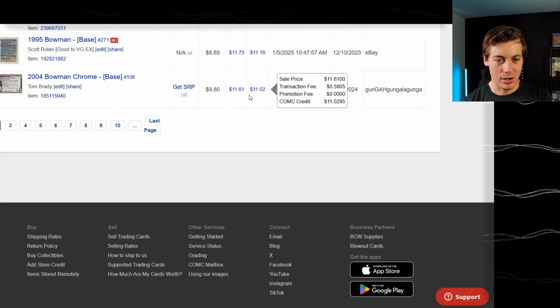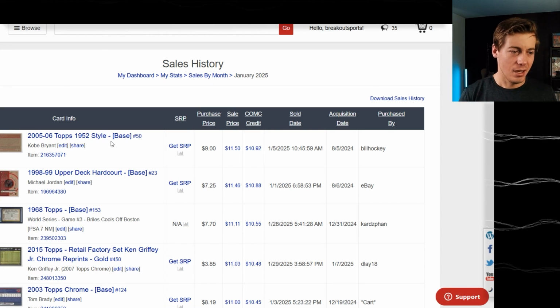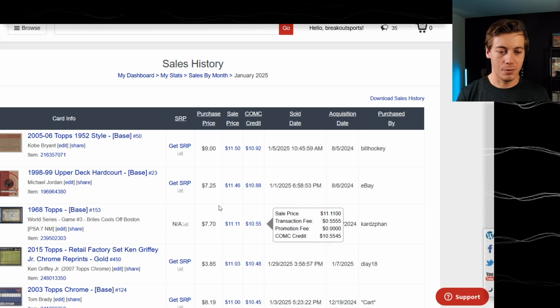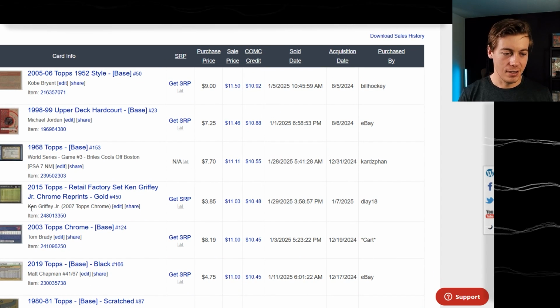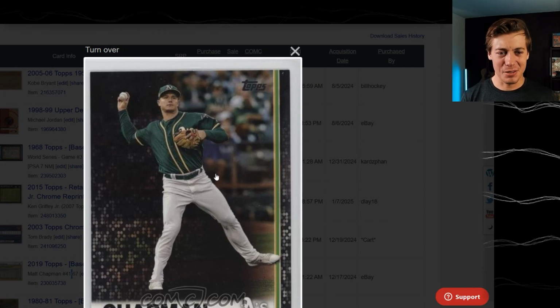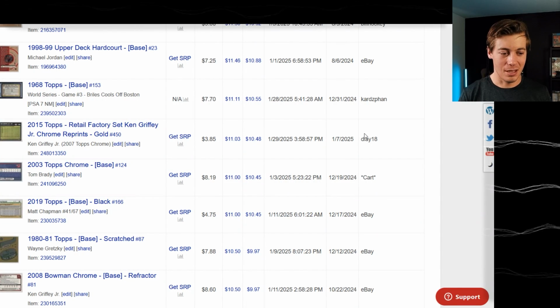And 2004 Brady, $10 to 11. So that's 2 pages of this. Well, all right, these are the last ones. Kobe, 9 to 11 bucks. Jordan Hardcourt, 7 to 11. World Series Game 3, PSA 7 to 11. Griffey, 385 to 1050. And lastly, Matt Chapman Black, 5 bucks. Absolute steal. Who lists this for 5 bucks into $11?